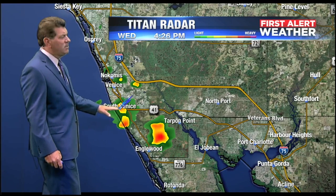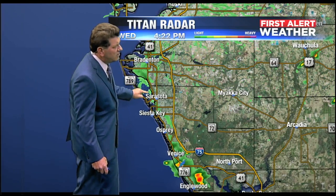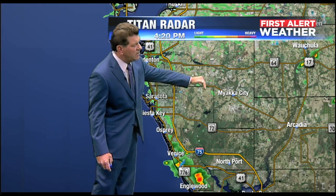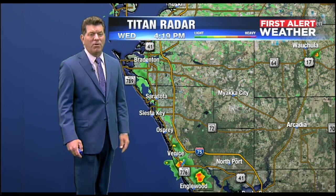So generating some lightning too, and I kind of sensitized the radar a little bit to show you. There's the sea breeze right there. So it's west of I-75, and with that east wind coming over, we're going to see showers firing up mainly west of I-75. We'll have more coming up at 5. Scott?